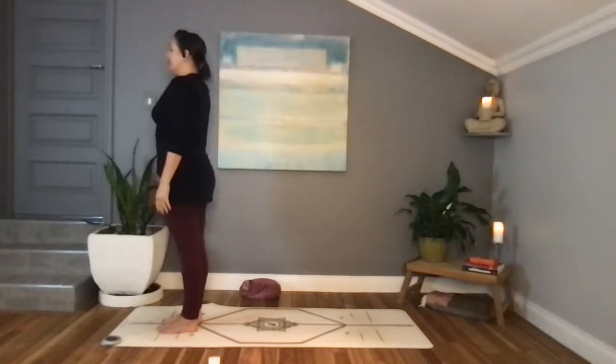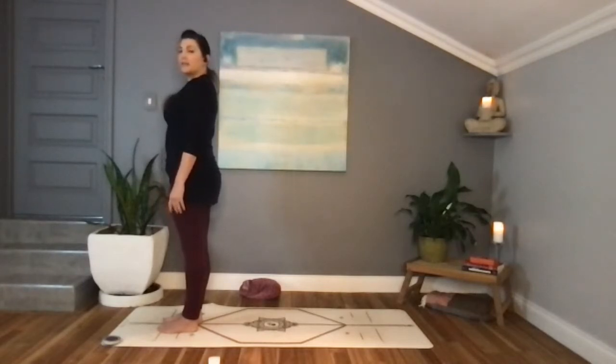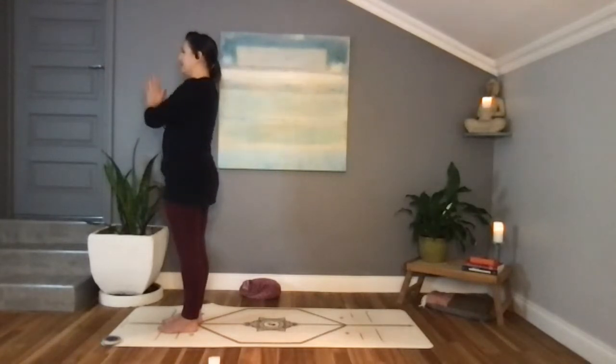Come into the stillness. The magic of the space between, where the body integrates, really experiences what we've gone through. And inhale. Exhale, palms together.